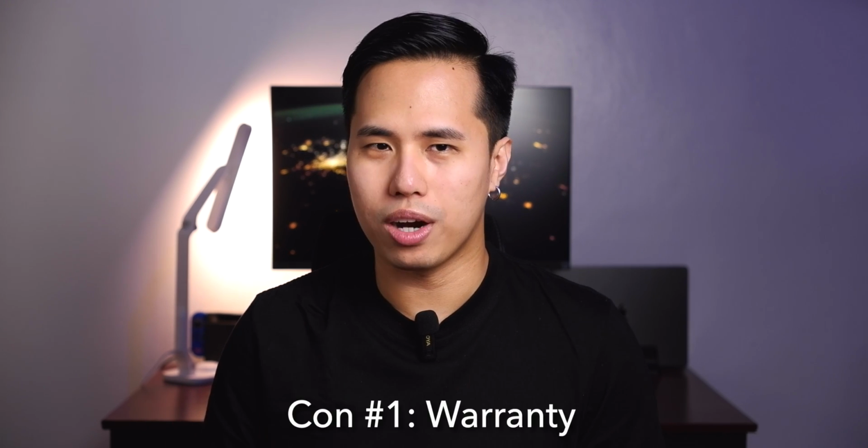The first con is warranty. When you have international units, Samsung service centers might not honor your warranty. They will still accept your unit for repair or replacement, but they will be charging more to do these services and it might take more time.